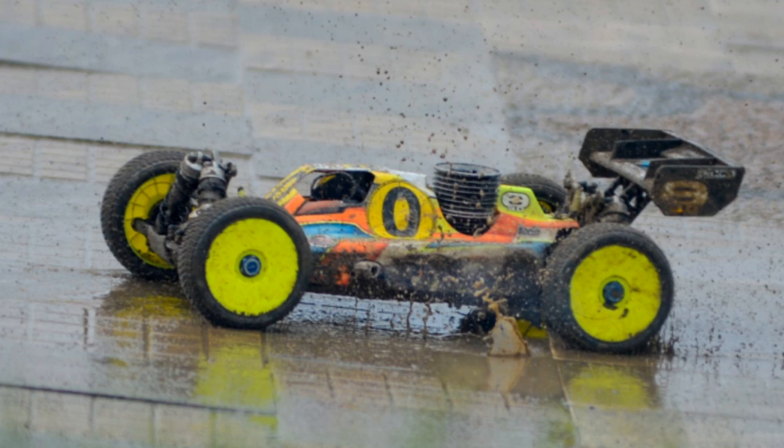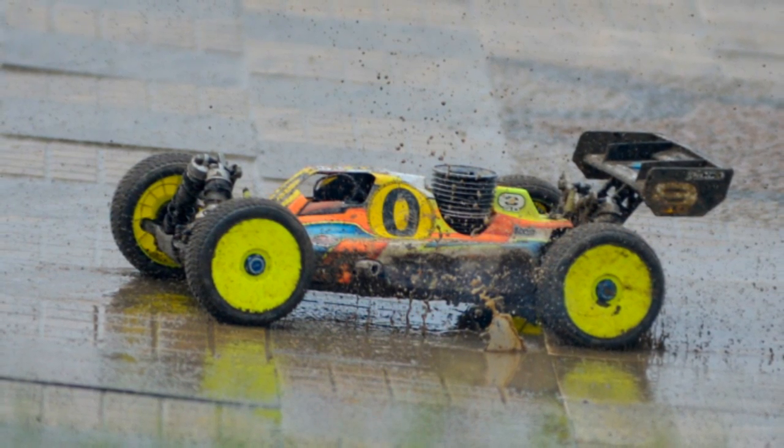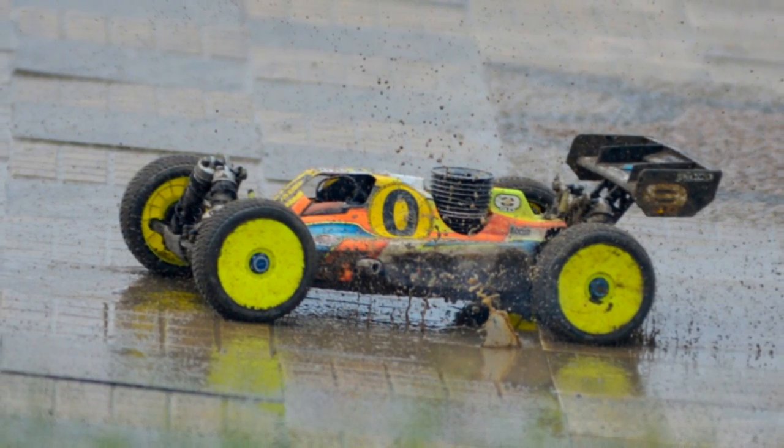But around round 4 of qualifying, we had a little bit of rain in the middle of the races, so that made the track a little bit sloppy. So I went to a super soft gridiron because the track was so slippery. There's just no traction on the bricks. You're running on wet, so it was the same for everybody.